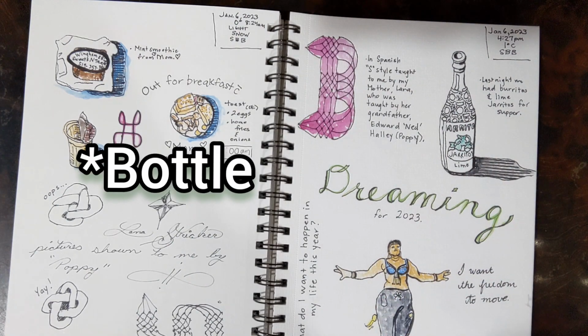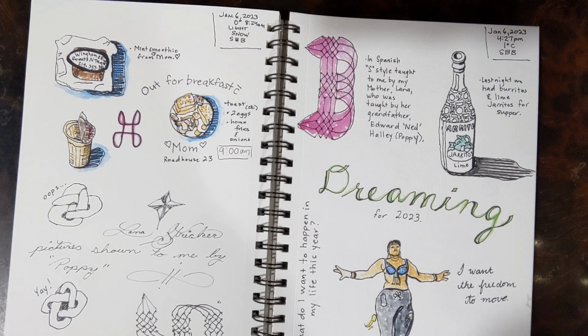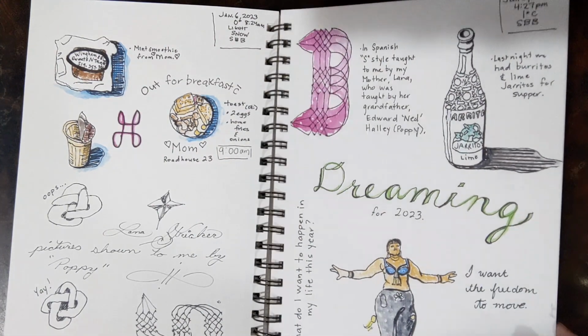Dreaming for 2023. This is a continuation of the other exercise. What do I want to happen in my life this year? Well, I want the freedom to move. I want the freedom to be able to move around my house, to move around my property, to move around the country, to move around wherever I feel like I want to move. I want the freedom to express and to move my body and move my life.